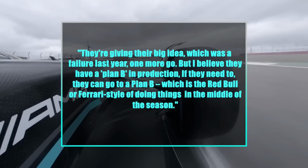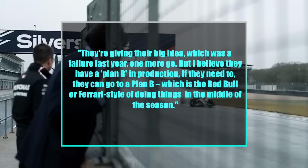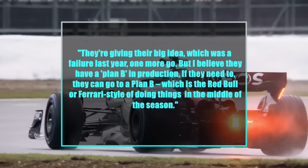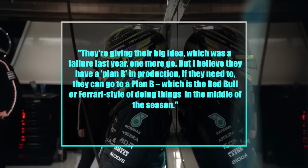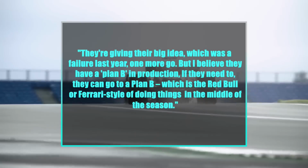They're giving their big idea, which was a failure last year, one more go, but I believe they have a Plan B in production. If they need to, they can go to Plan B, which is the Red Bull or Ferrari style of doing things in the middle of the season.